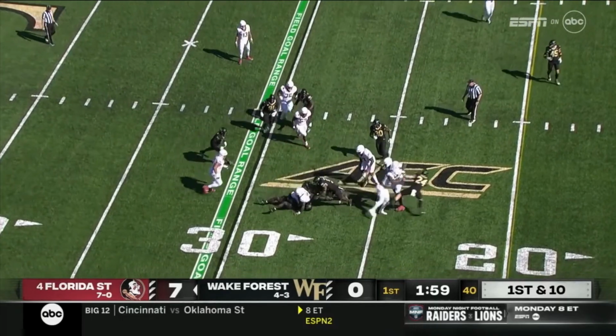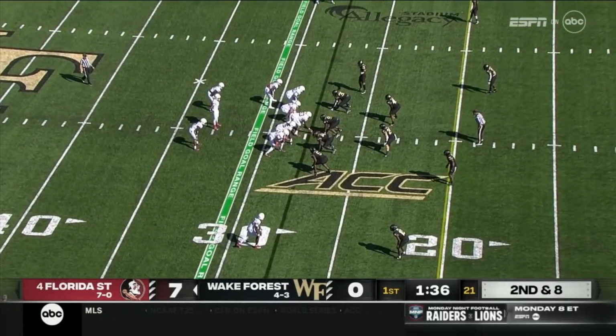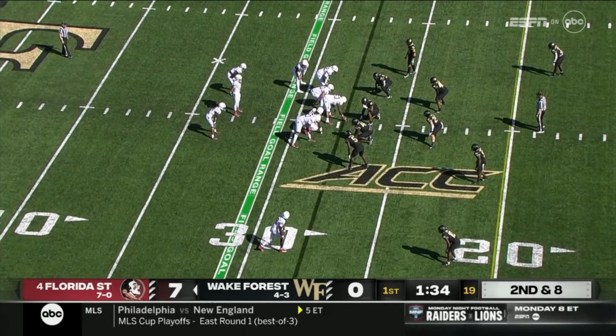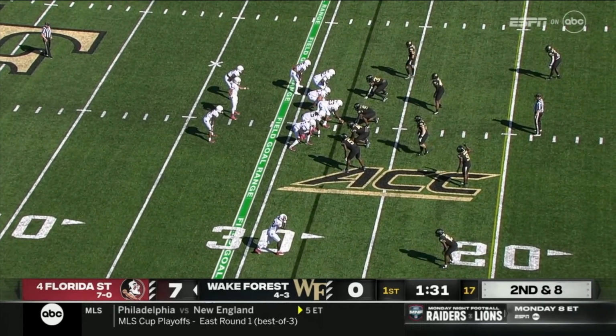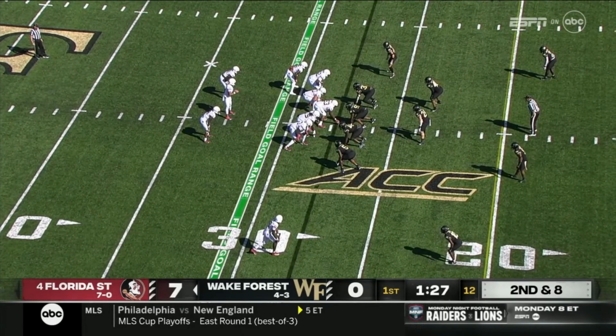Benson for the 28, 2 yards. So that he can be a factor in the passing game. Really impressive to see those two guys contribute in more ways and continue to develop. Benson and Toa Philly both out there, second down and eight, flanking Jordan Travis.